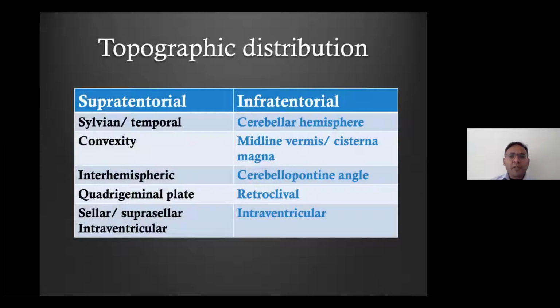So the topographical distribution, they could be supratentorial. We know all of those, and I'm not going to focus on that because the context of this talk is posterior fossa. So in that context, they could be related to the cerebellar hemisphere, midline vermis, the cisterna magna, cerebellopontine angle. It could be retroclival or intraventricular.